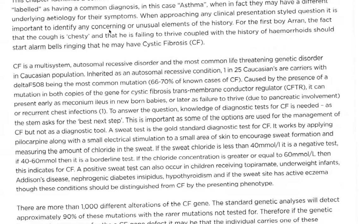It can present early in newborn babies or later as failure to thrive due to pancreatic involvement or recurrent chest infections. To answer the question, knowledge of diagnostic tests for CF is needed as the stem asks for the best next step. This is important as some of the options are used for the management of CF but are not a diagnostic tool.